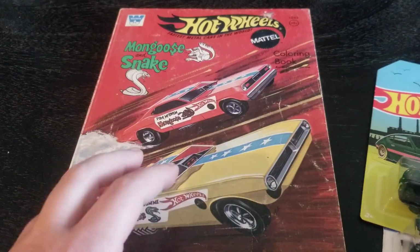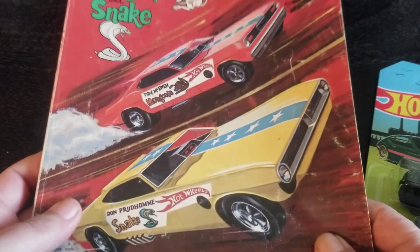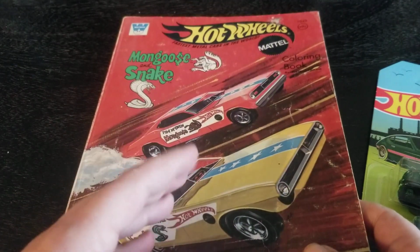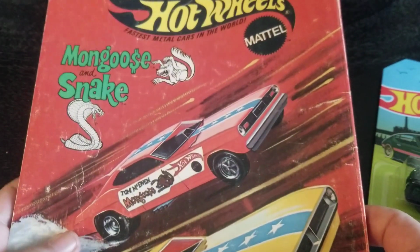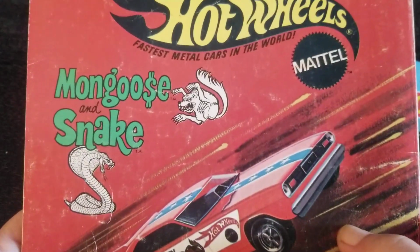This is the oldest part of my Hot Wheels collection. Now, I had a lot of the original Hot Wheels from 1970 that are featured in this coloring book that we're going to look at in a little bit, but they're all gone now. And so the oldest Hot Wheels thing that I have from my childhood is this coloring book. So we'll get to that in a bit.